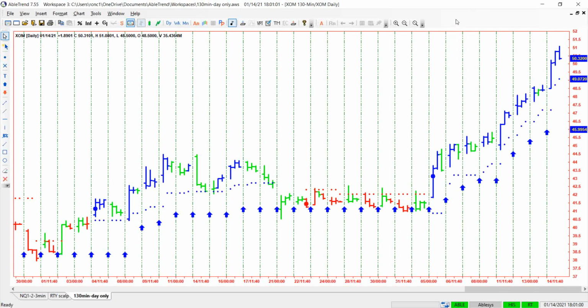For the longer term swing and position trading of stocks and ETFs, which works great with AbleTrend, it's pretty much always the same. We're just looking for triple confirmation. We want the blue bar. We want a blue support dot underneath it to block it from going lower. And of course, we want an arrow, which is a daily buy signal.